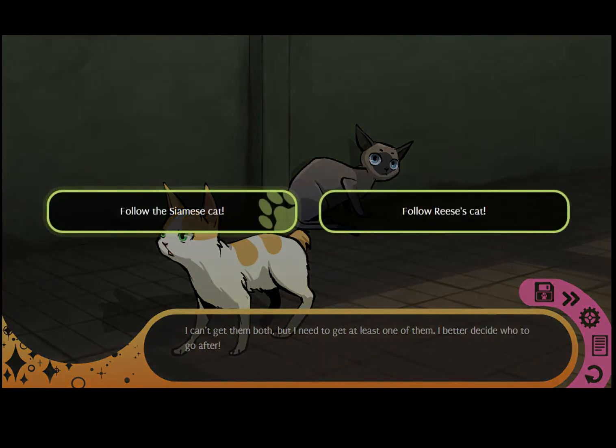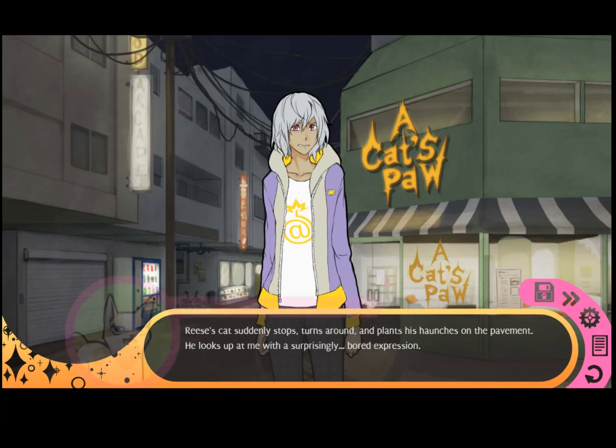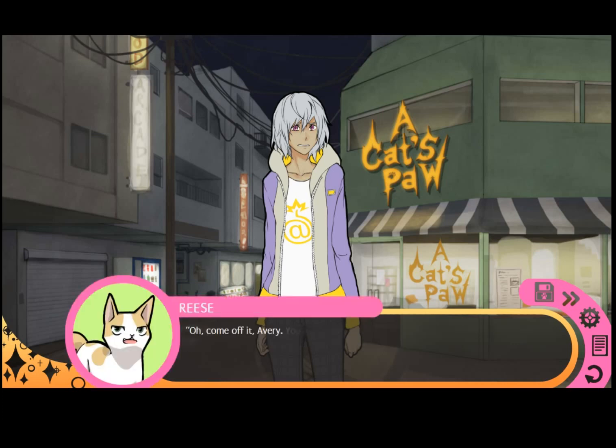I better decide who to go after. I'm gonna save following Hayes for Hayes' route. So let's go after Reese. Because we ignored him earlier. I know he's not supposed to be out here. What a little jerk cat. I take after the bratty bobtail. Reese's cat suddenly stops, turns around, and plants his haunches on the pavement. He looks up at me with a surprisingly bored expression. Oh, come off it, Avery. Oh my god, I hate that voice so much.